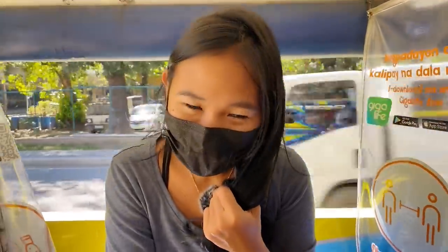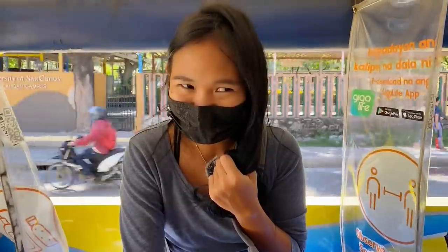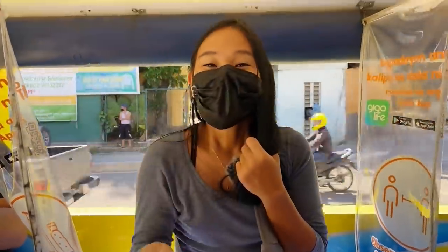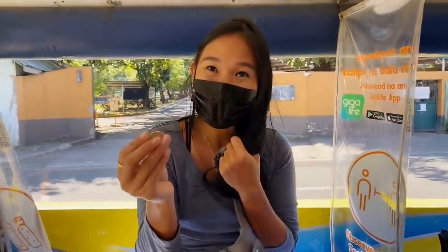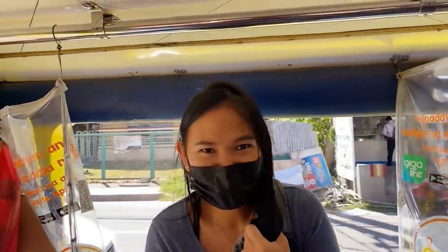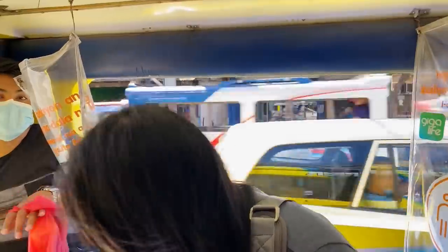Now for the fun part, getting off the jeepney. There are two ways to get off the jeepney. First, you have to kiss the driver. But not literally. All you have to do is make a kissing sound like this. The second way is to use a coin and tap the bar on top of you. I don't know how he heard that, but you know, there's traffic and noises here, but let's get off.